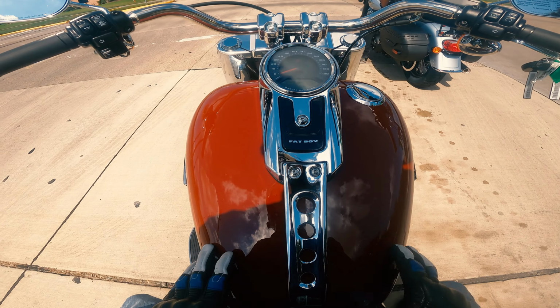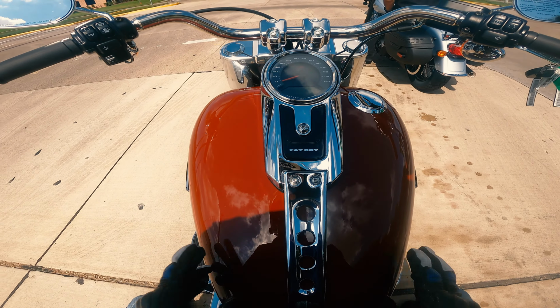So the only thing I would not get this bike with is that color. It's nice, the whole brick thing, but I would rather have it in blue. I would rather have it in black. I would rather have it in gray, the way I used to, or silverish or something. The whole shark blue thing, I like that color. I would get that one.